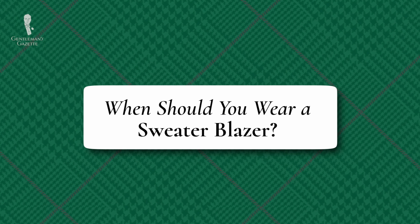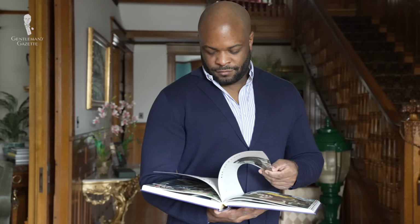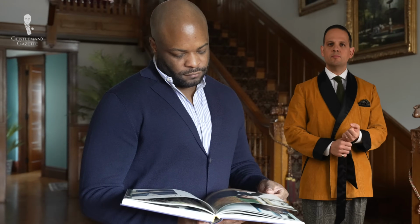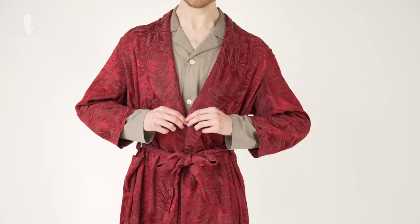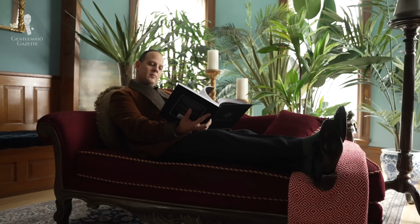For now, let's ask, when is it okay to wear a sweater blazer? The sweater blazer can be an excellent choice as a house coat, especially if the TV jacket is a little too vintage inspired for your liking. It's definitely a lot more refined than a hoodie or an old t-shirt when around the house, but can also come across as less affected than a smoking jacket or a dressing gown. Trust us, we love these full-on classic style items, but we get it, it's not for everyone.